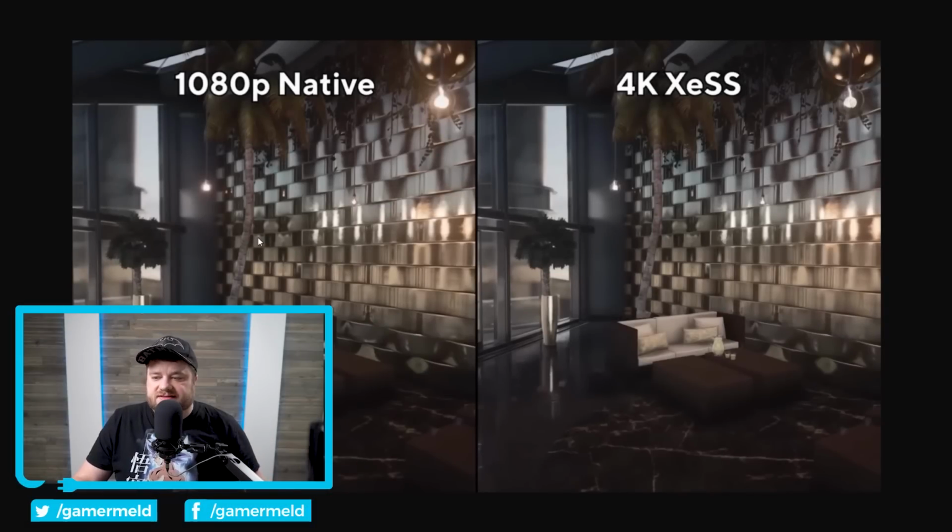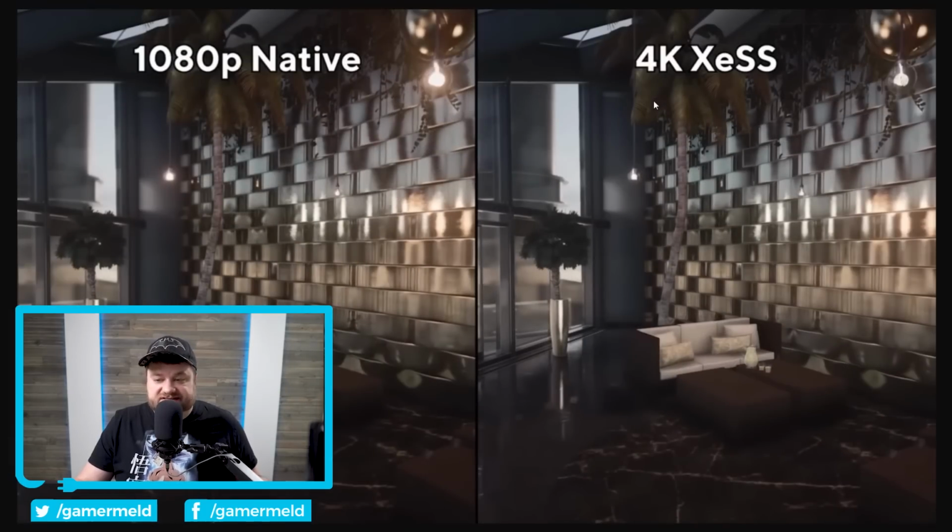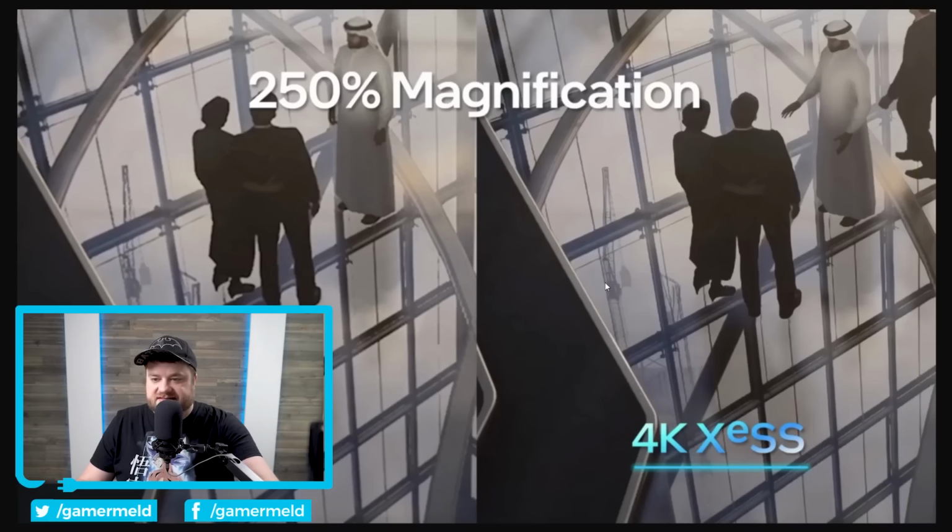Next up, I have a couple of screenshots to show you of Intel's XeSS, their super sampling, which is what the SS stands for, and Xe, of course. You can kind of see here, this is the 1080p native. This is the 4K upscaled. It really doesn't take much to see that the XeSS version is significantly better, but this one isn't really the best example. I think one of the best examples is this right here. We can see if you look around the edges. Now, this is 250% magnification already, but when you look around the edges, you can see not very well defined, while right here it looks significantly better.